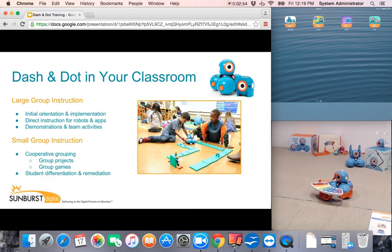So what does Dash and Dot look like in your classroom? Our recommendation is to start by orienting students and implementing Dash and Dot in your classroom in a large group setting. This will allow you to go over the rules for Dash and Dot and how they like to be treated, along with the different behaviors and actions Dash and Dot can perform with their help.